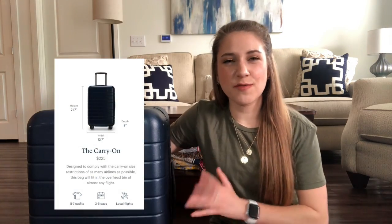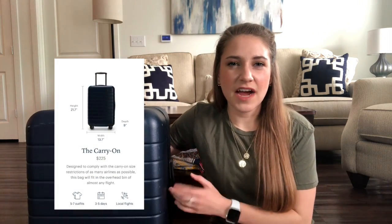This has been my old faithful, the first luggage from Away that I ever owned, and it has been extremely versatile. I travel a lot for work, and it's typically just for 2 and 3 days at a time, and so this is the perfect size for me. The Away Luggage website recommends that you use this suitcase for 3 to 5 day trips. It can fit 5 to 7 outfits, and I found that I can actually pack a little bit more than that, but it all depends on what type of packer you are and how many clothes you feel like you need to bring wherever you go. This retails for $225 and comes in 11 different colors. I have mine specifically in the shade navy.